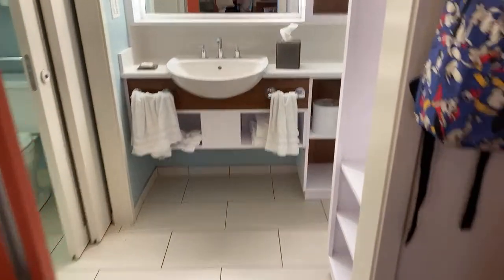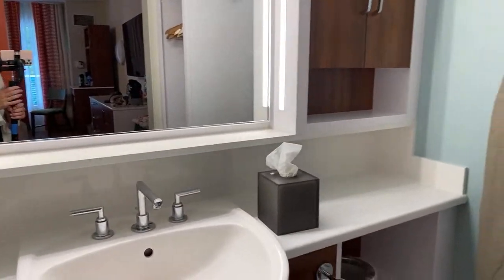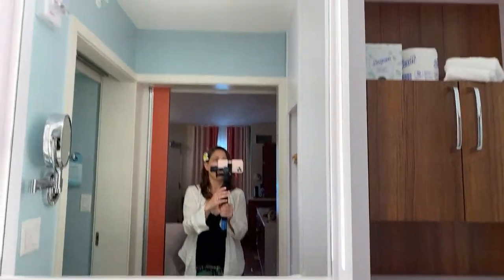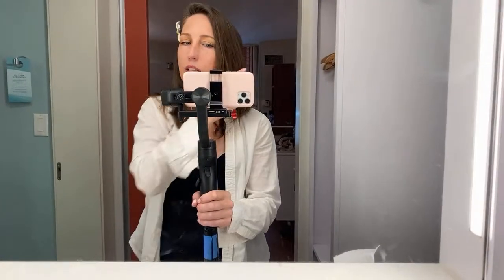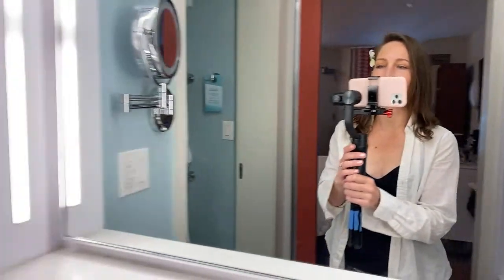Okay, Jesse's done with the bathroom, so we're just gonna cruise in, and then I gotta go. So the bathroom is not very big, but it is such a nice bathroom. It has got beautiful lighting. Look at this lighting. It's like studio lighting, you guys. So I'm gonna back up so you can see. There's LED lights all the way along the rim here. So you've got just gorgeous lighting. You're gonna sit in this mirror and just be like, I look amazing before you head out to the parks.